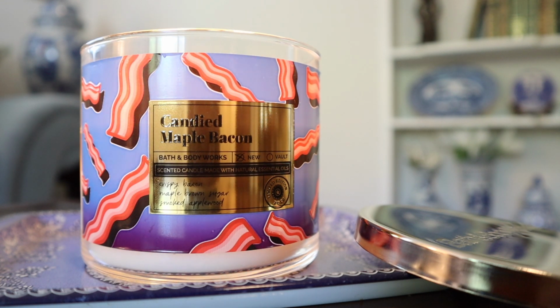But then once the 30 minutes passes and you get into the hour and the 2 hours, that's when the bacon fragrance really comes forward, and then it switches gears and becomes a predominantly bacon candle. And the bacon becomes very, very strong for the rest of the burn. So I don't know, it just does that on every single burn.